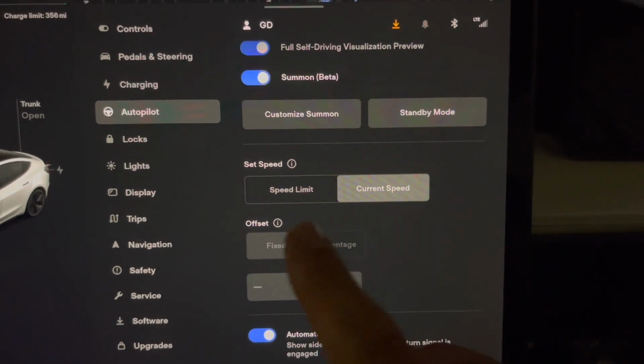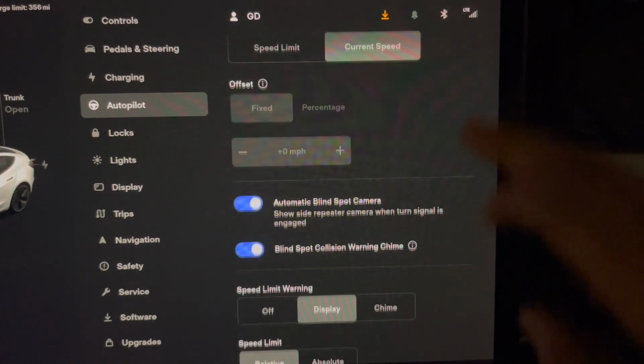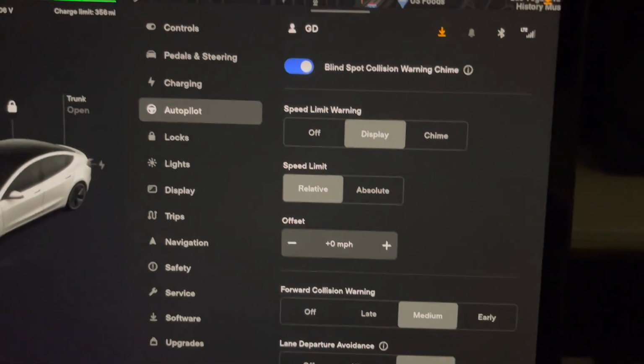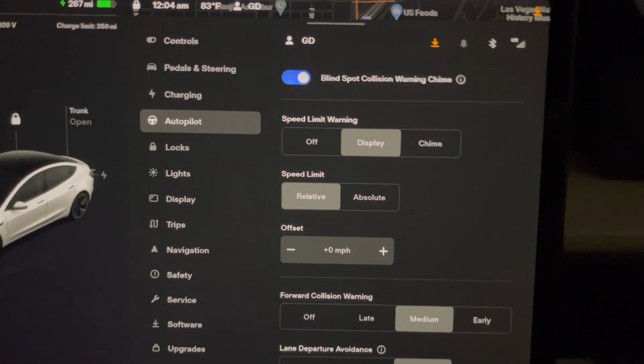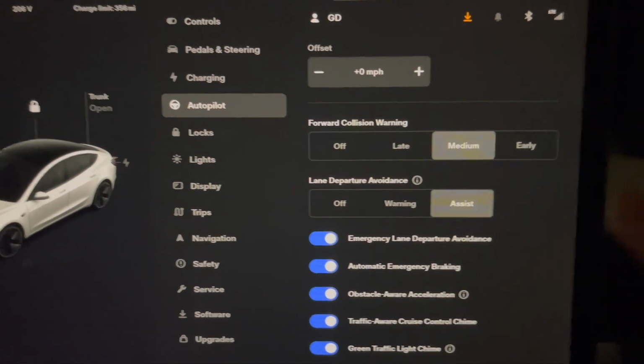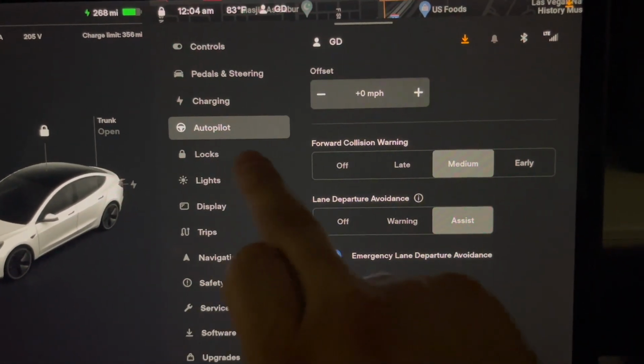Whatever. And here's how you can set your speed. I kind of don't like how when you're using autopilot, it really is pretty intrusive as far as what speed you can go. I shouldn't really give my commentary here. I just show you how to get to stuff. But anyway, I can't help it. I just don't like that.